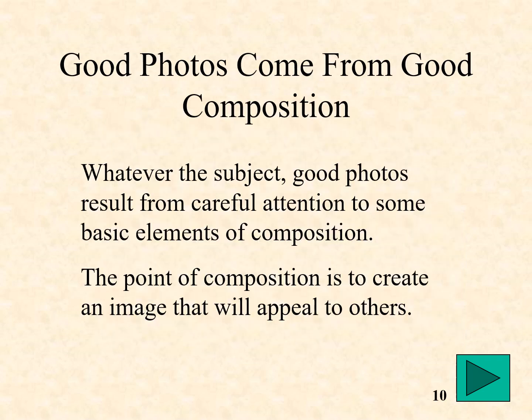Good photos come from good composition. Whatever the subject is, good photos are effects of careful attention to some basic elements of composition. The point of composition is to create an image or photo that will appeal to others through time. Appeal, meaning they look at that photo and it will affect them emotionally. It will give them some sorts of feelings or memories, maybe.